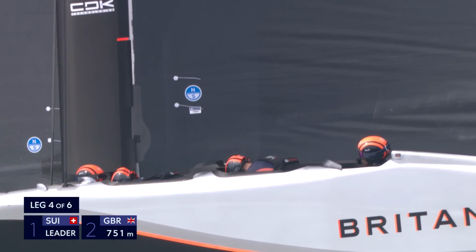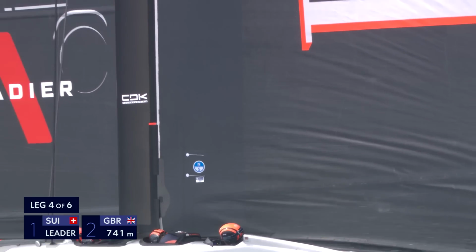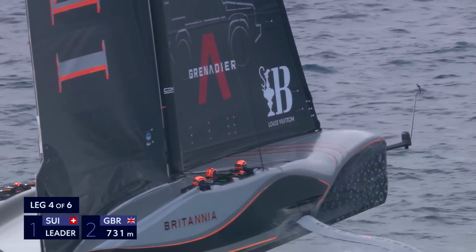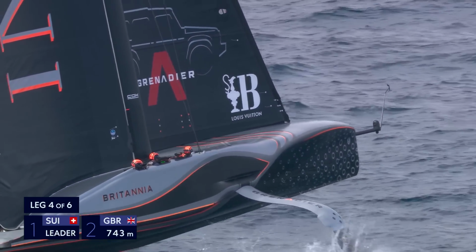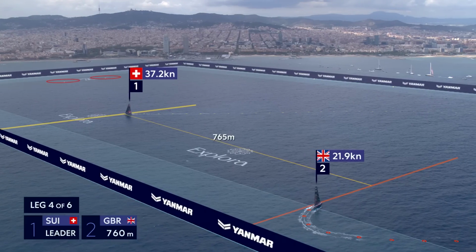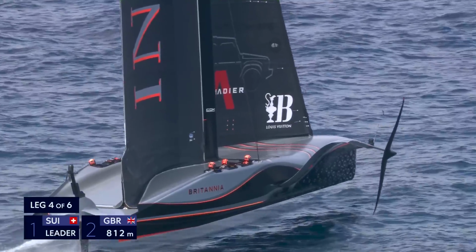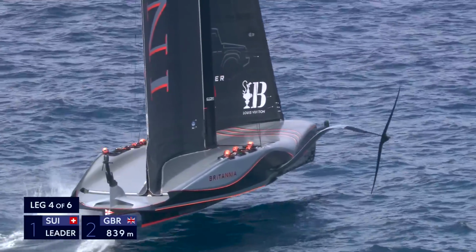That second upwind was very even. It was just an extension of a boat length for Alinghi, so very evenly matched. But I think it's on the downwind that Alinghi are doing the damage. As I look at INEOS, just jibe and they touch down. I think INEOS at the bottom of this range, that's her Achilles heel.